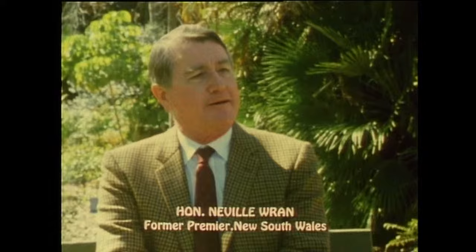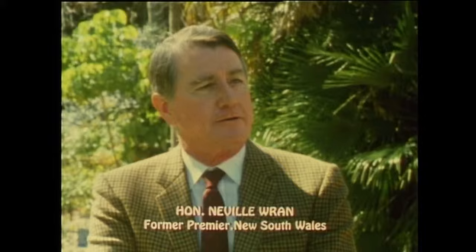It took Terania Creek to really focus our attention on the fact that, first of all, trees can't be replaced, that they are such an important part of our natural heritage, but also that there are people, not in the hundreds, but in the hundreds of thousands, who love those rainforests and were prepared to get out and fight for them. Politics in terms of the environment has never quite been the same since.